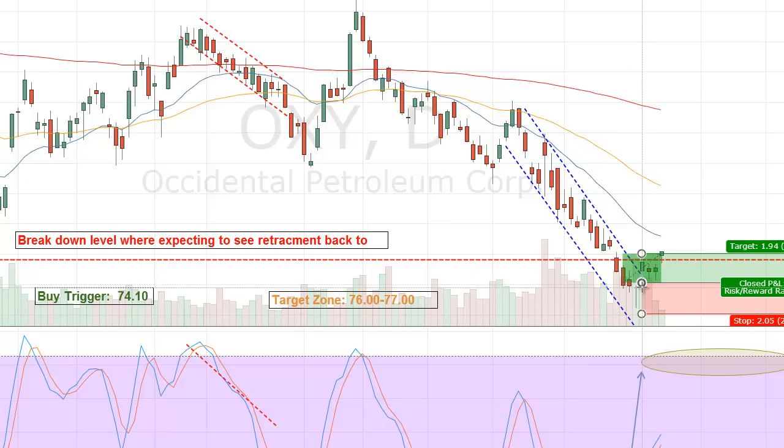Problem is that the following Monday we gap up. I actually am in this trade and it's working out. It actually hit its target and is a successful trade. I do expect it to continue to move up and get into an overbought level, so I am looking for some more upside early this week on Occidental Petroleum.